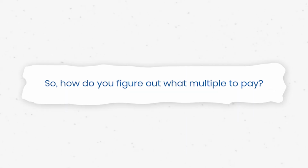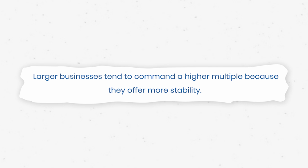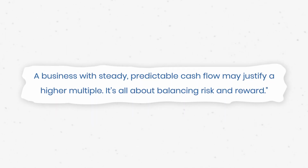So, how do you figure out what multiple to pay? First, look to industry standards. If the average business in your target industry is selling for a 3x multiple of SDE, that's a good baseline. Second, consider the size of the business. Larger businesses tend to command a higher multiple because they offer more stability. Third, evaluate risk factors like customer concentration and market trends. And lastly, scrutinize the financials. A business with steady, predictable cash flow may justify a higher multiple. It's all about balancing risk and reward.